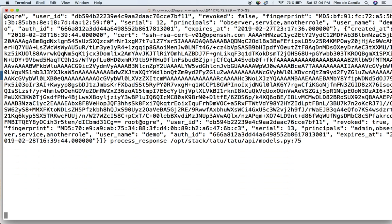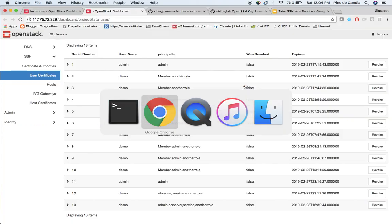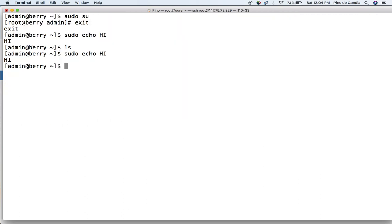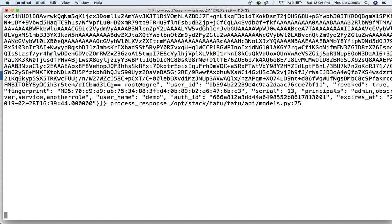Now in the background, the virtual machines are polling for the revoked key lists. So in a second we should see that update. But in the meantime, let's try to do a sudo command. It's still working. Okay, it takes up to 60 seconds for the virtual machine to poll the new revoked keys. And so just a bit more patience, and we'll see the revoked keys list update.